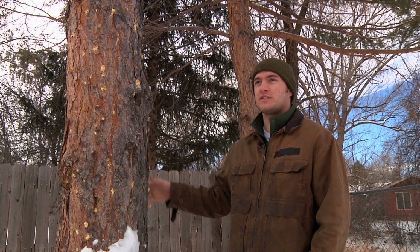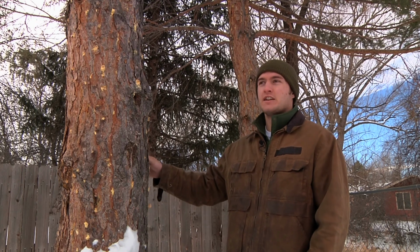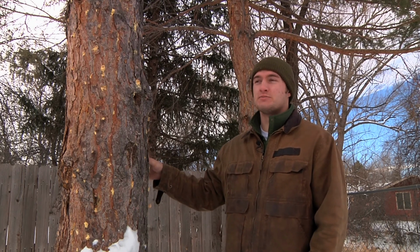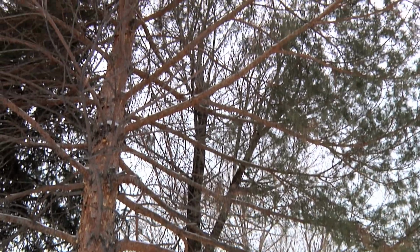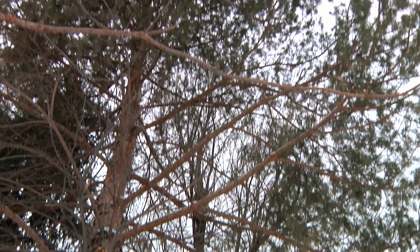And these trees are downtown Fort Collins. There's no way the beetle's flying here, so it's most likely being transported by firewood, then emerging from the firewood and infecting trees around it. When you move firewood, you move the insects or pathogens that are inside the wood.